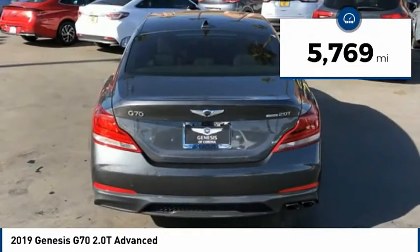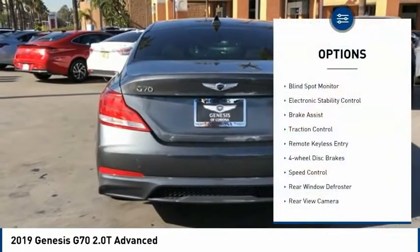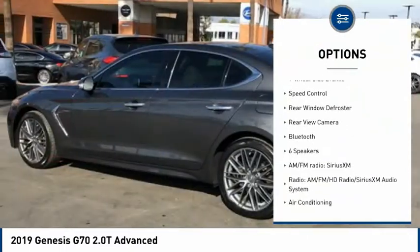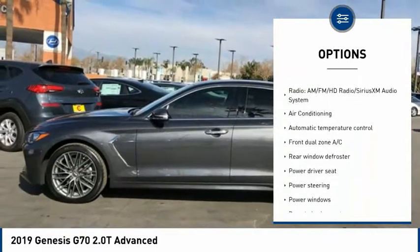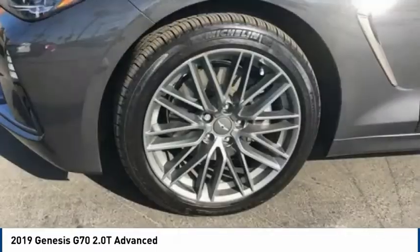This vehicle has less than 6,000 miles. Here are some of this vehicle's great options: blind spot monitor, electronic stability control, brake assist, traction control, remote keyless entry, four-wheel disc brakes, speed control, rear window defroster, rear view camera, Bluetooth.